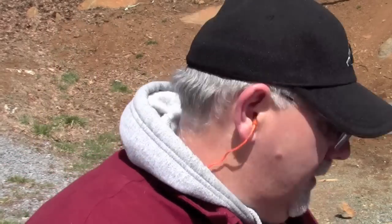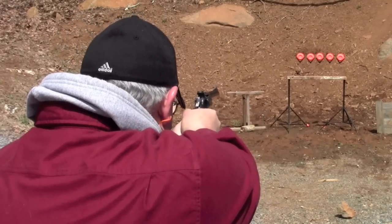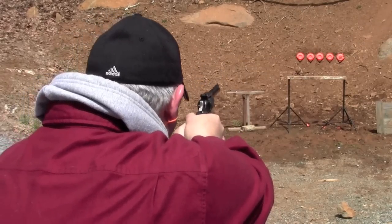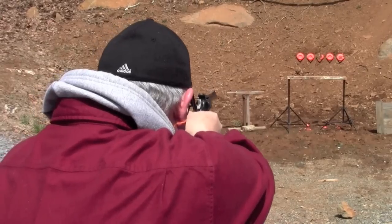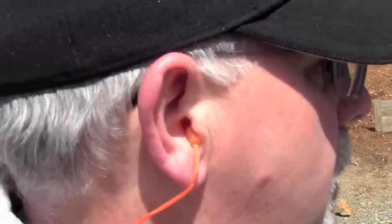Well, I always consider this a moment of truth for me, shooting clay birds with a pistol. So, let's take the Ruger Security 6 and see if I can bust some birds. Well, I hit two of them without really busting them up, just drilling straight on through them. So, I think I'm going to set them up and try them again.